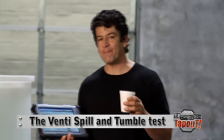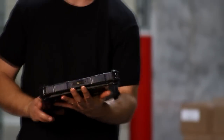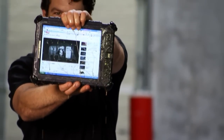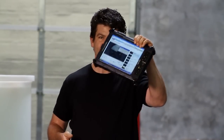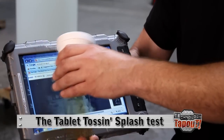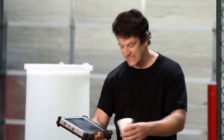Now, aside from the rapid deceleration resulting from an immovable object like my head, water and other liquids are typically the arch nemesis of most portable computers. Look, it still works, pal! So obviously the Xplore tablet can handle getting doused by a little bit of coffee, cream, and sugar, but now, it's all sticky.